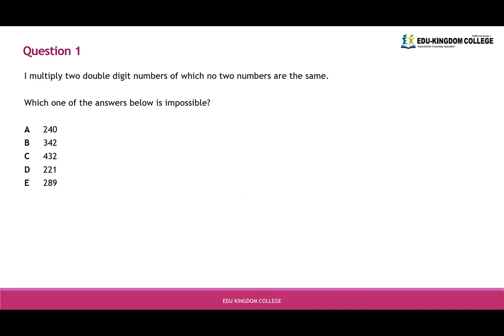Question 1 says I multiply two double-digit numbers of which no two numbers are the same. So, which of the following answers is impossible? So, we're looking for something that is a square number because it says that we don't want something where the two numbers are the same. Or we're looking for something that is maybe a single-digit number and a three-digit number.